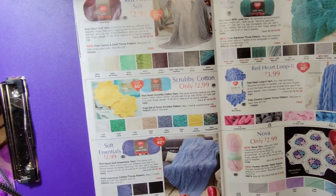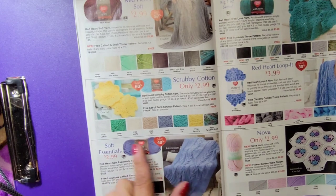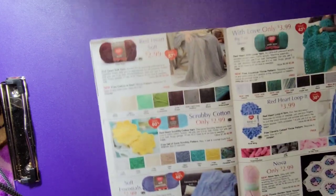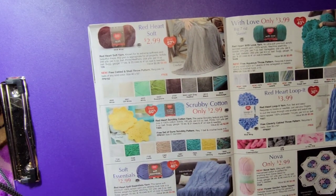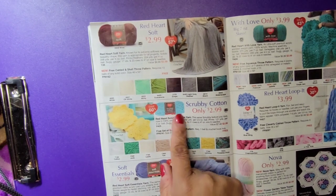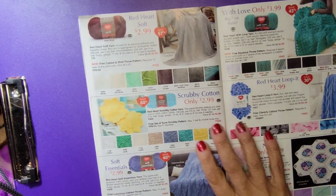And its size is one. Scrubby yarn cotton, $2.99. Their colors right there. And I guess that's it. We're done. Here's a Red Heart Soft, $2.99 for medium. Yardage on that is 204. And there's the colors right there. Not bad. I guess that's it.